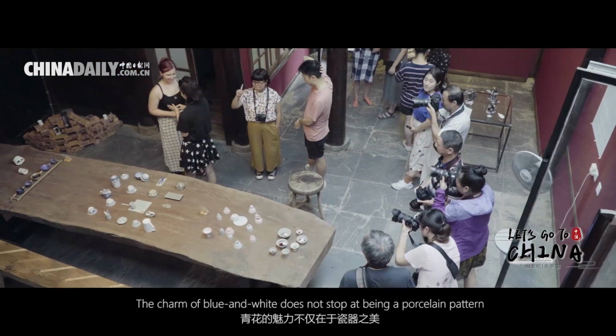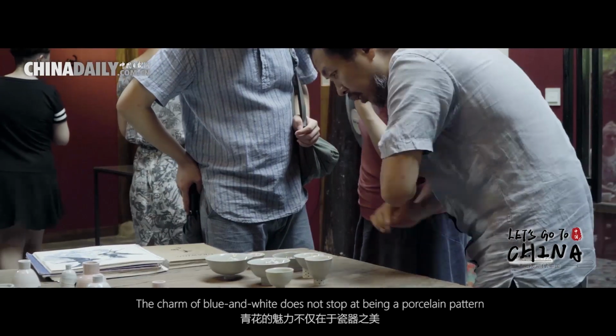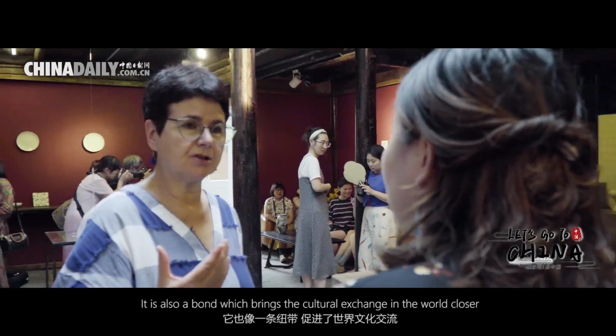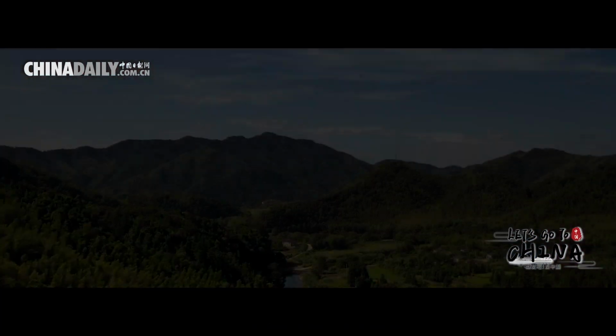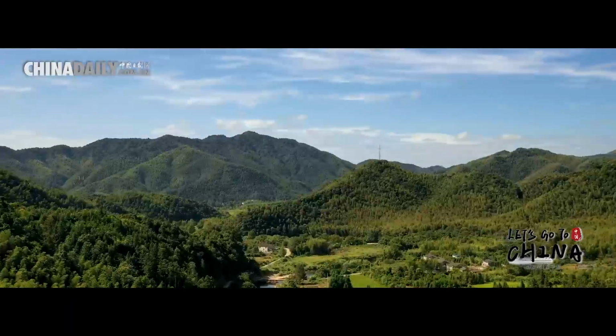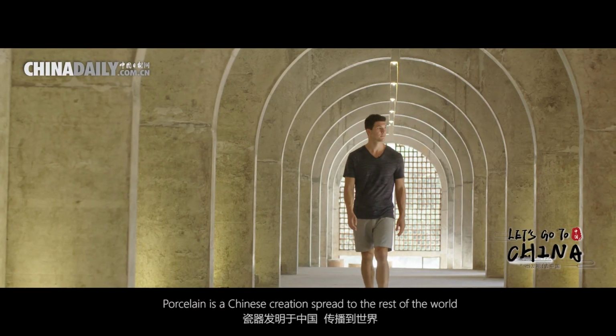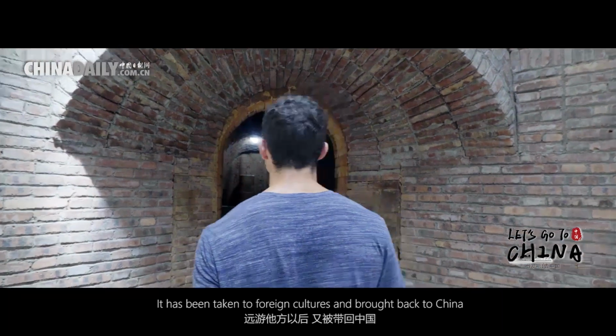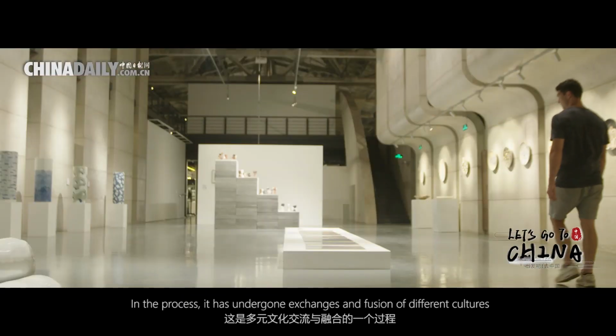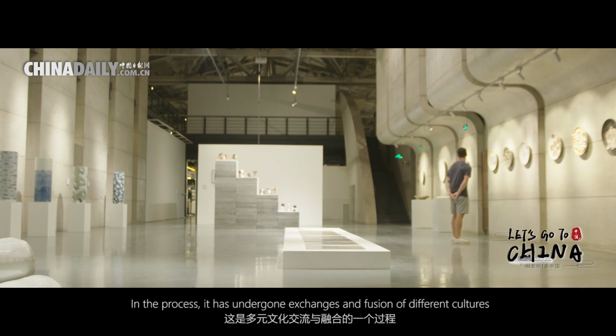The charm of blue and white does not stop at being a porcelain pattern. It is also a bond, which brings the cultural exchange in the world closer. Porcelain is a Chinese creation spread to the rest of the world. It's been taken to foreign cultures and brought back to China. In the process, it has undergone exchanges and a fusion of different cultures.